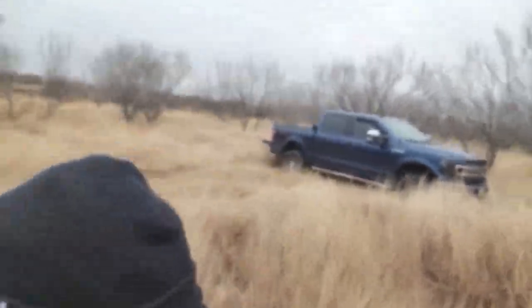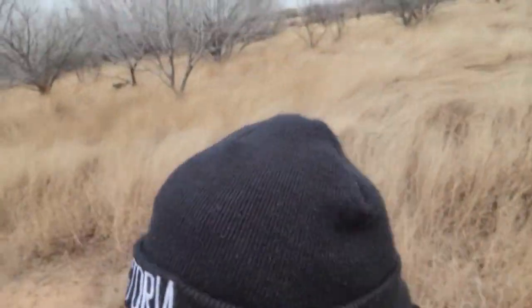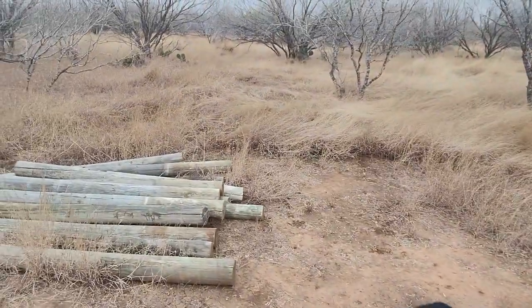Anyway, let me show you the surprise that we found here on the land, which I'm pretty excited about. Look at this. We're definitely gonna use them. They were here on the land. I'm guessing there was a fence here, dividing us up or something. But yeah, I'm definitely gonna use them.